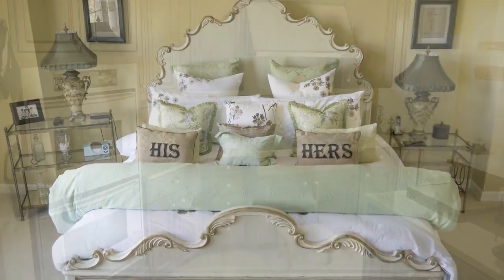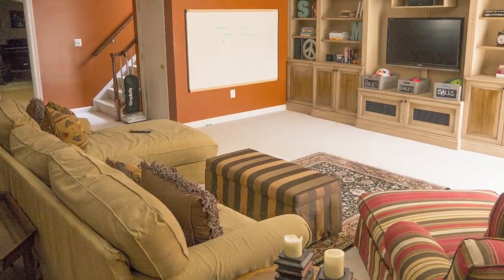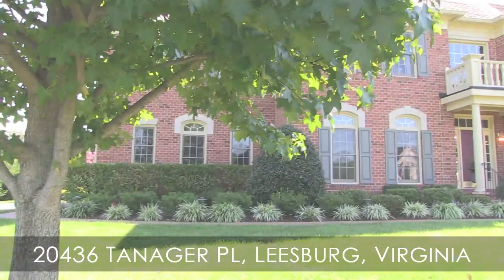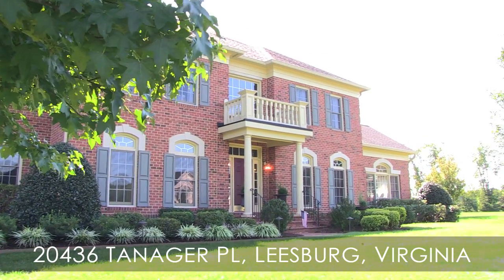This rare and exquisite luxury home is in move-in, turnkey condition. Whether you're enjoying its striking outdoor or sumptuous indoor amenities, you'll find your own personal sanctuary at Tanager Place.